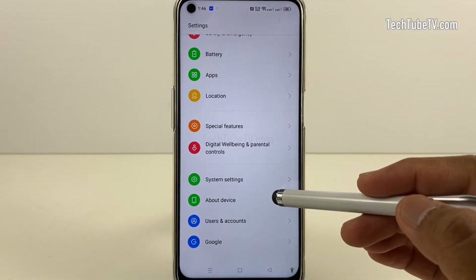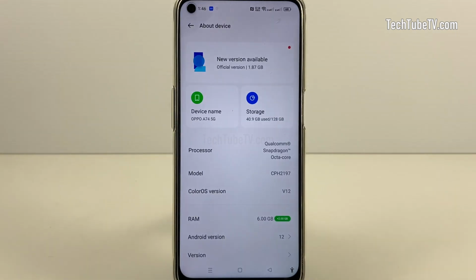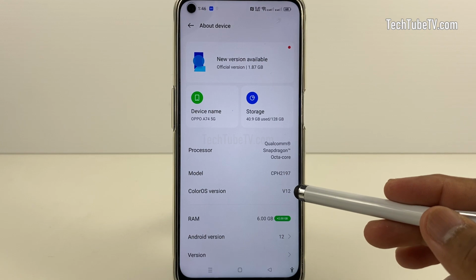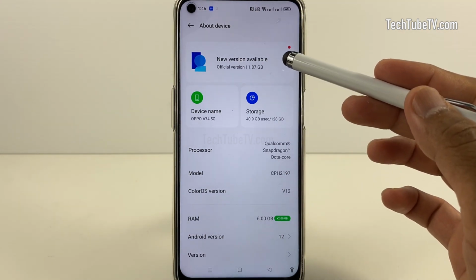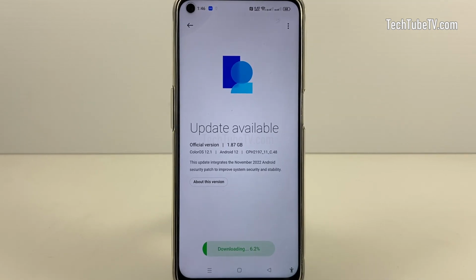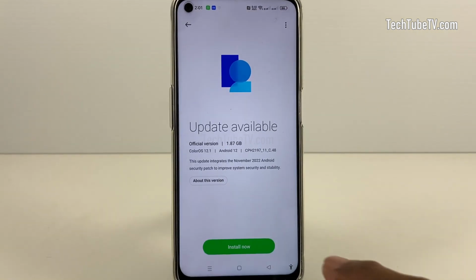If you go into Settings and click About Device, you can verify that this phone is now running Android 12 with ColorOS version 12. It is also indicating that a newer version update is available. Click on it and let it download the update. Once that's done, click on Install Now and the phone will reboot and load the updated Android operating system.